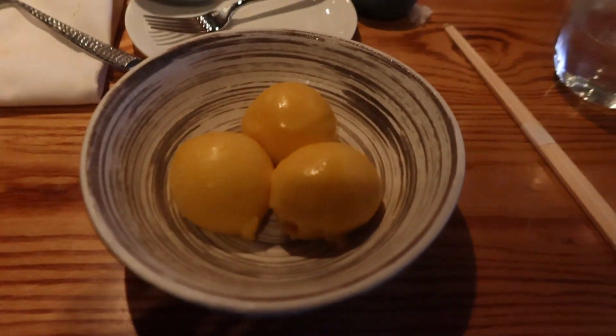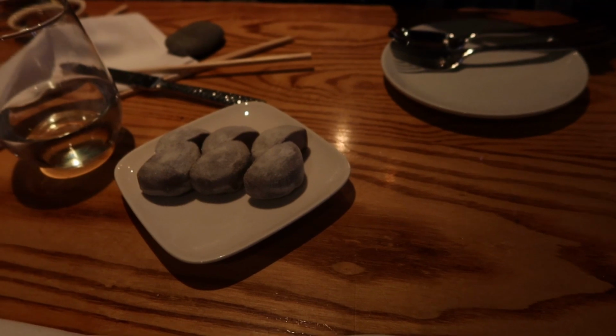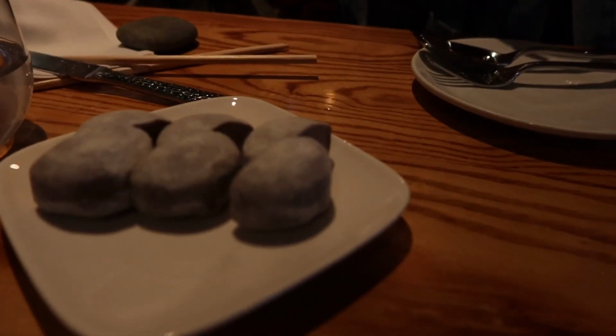Yeah, so I got mango passion fruit sorbet and chocolate mochi, which we're going to be trying for the first time today because we've never had chocolate.